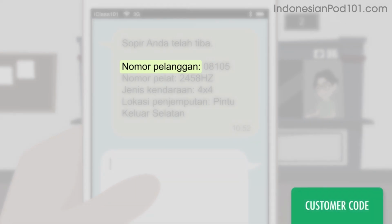The number in the text message refers to the customer code. Nomor pelanggan.